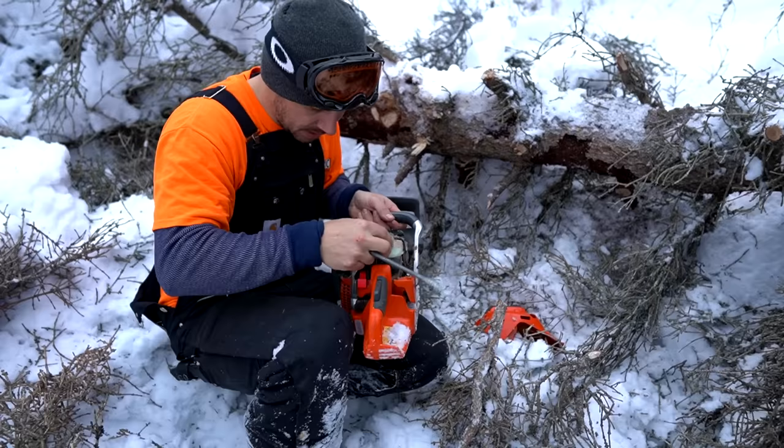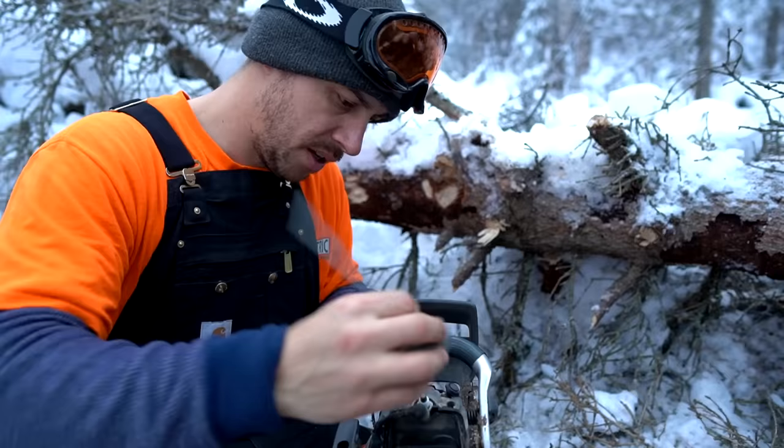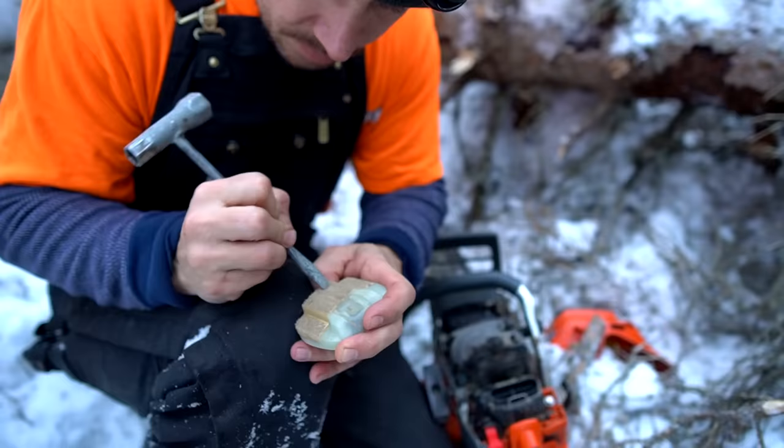Air cleaner's pretty dirty, but really? What do you mean, really? It's the wrong size. The tool that comes with this chainsaw doesn't even change the spark plug. You haven't changed it before? On this one? Yeah, I've changed it before. When I dropped the tree on it, it broke it in half. And you used a different one? I just was at home. That's a real effective technique.